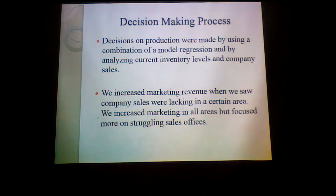My name is Jasmine, and I will be talking about the decision-making process. In this section, you will find the steps that Armily Inc. took to be successful in these last couple of years.